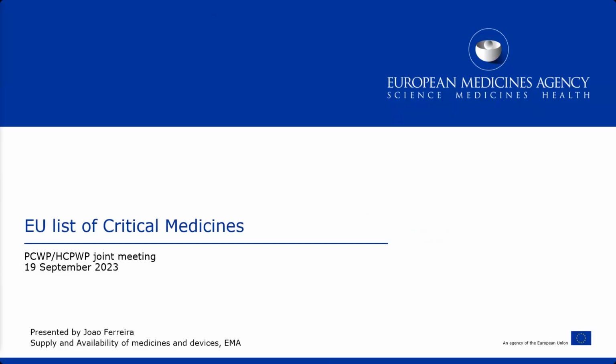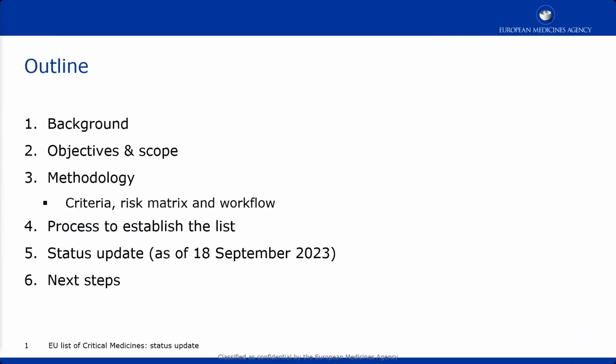Super. So indeed, the idea was also to come back to you today to bring an update on where we are with the setup of this union list of critical medicines. So in the next slide, we have an outline of what we wanted to bring to you. The idea is to present to you a bit of context and the timelines for the setup of the EU list.